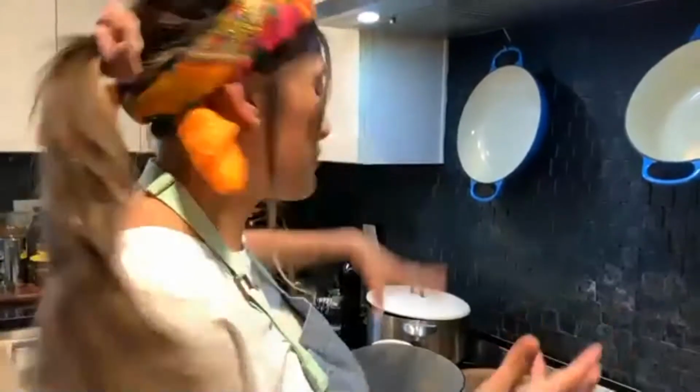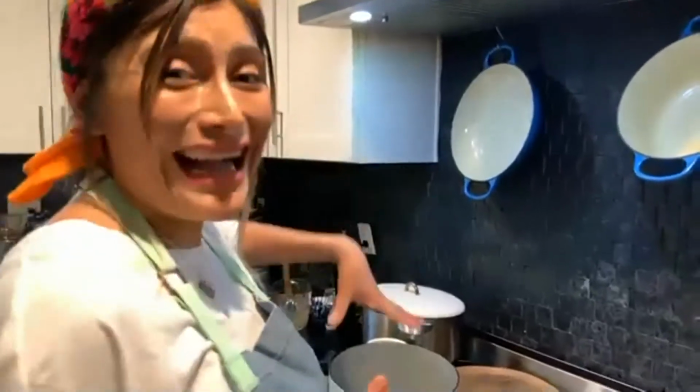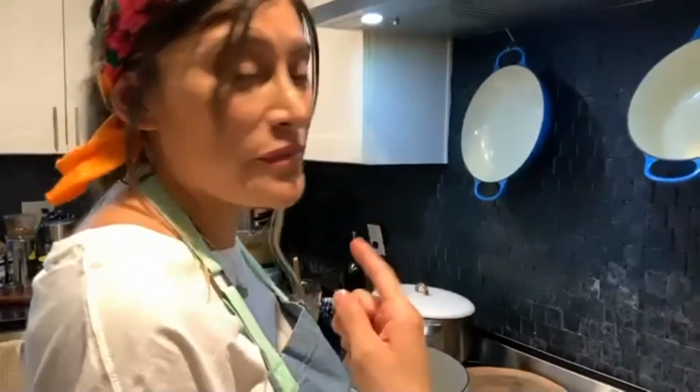I'm actually gonna put some oil in my Dutch oven, my big pot here. I'm gonna add it and fry it, and I'm gonna dump in the tomato liquid raw. Then we've got the sugar, and we're gonna add the salt, and then we're gonna be done.